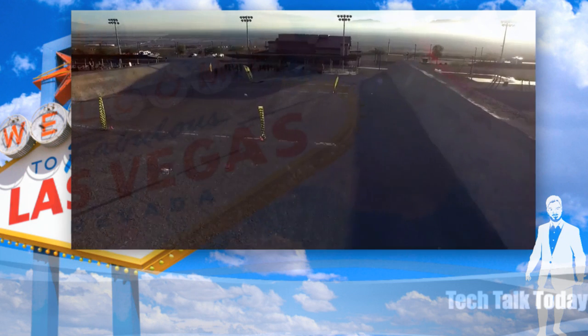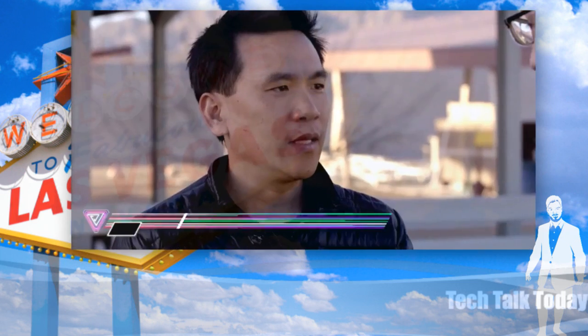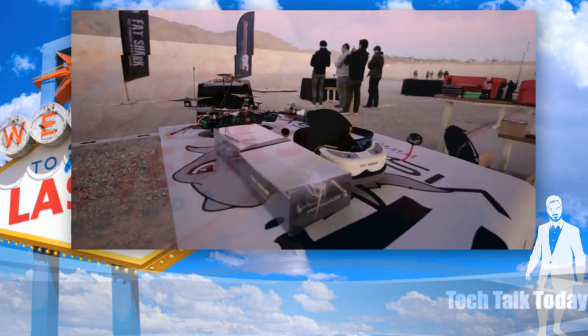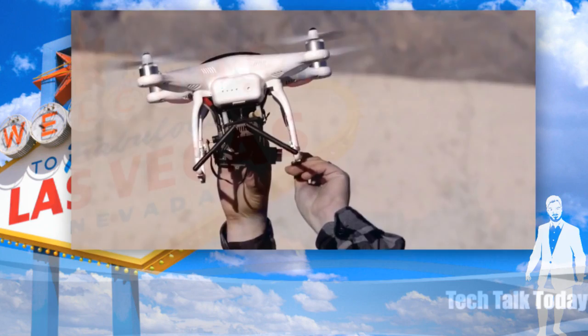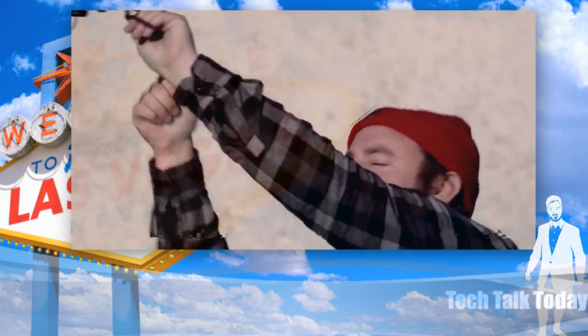So we've been out here doing drone racing. Is that a thing? Is that a sport? Is that what hobbyists do? What is drone racing? It's definitely in the hobby world right now, and it's starting to become more and more popular. And it's kind of reminiscent of hot rodding days, where there's a lot of tinkering required in the tools, typically.